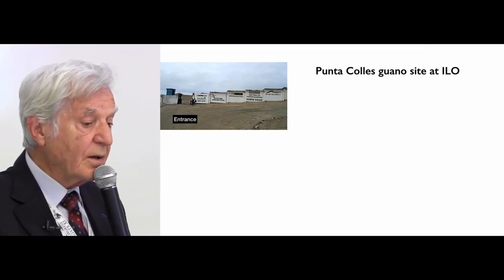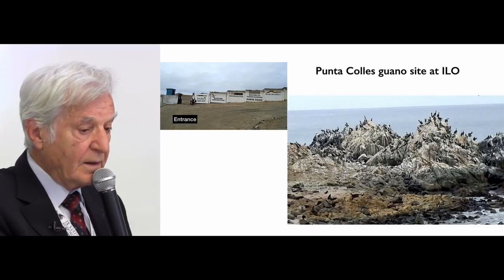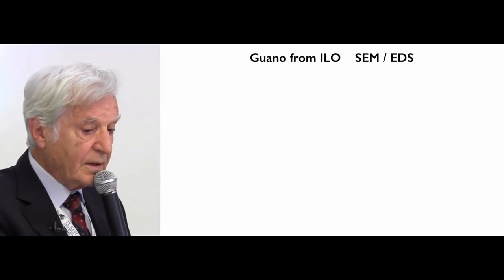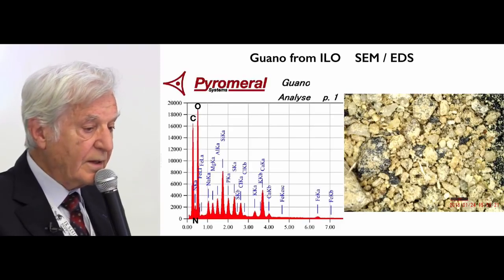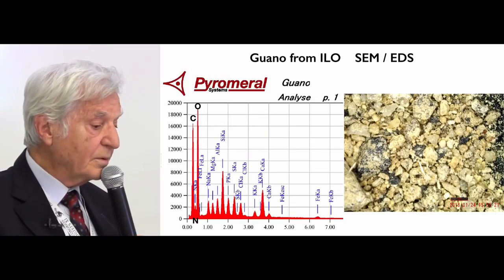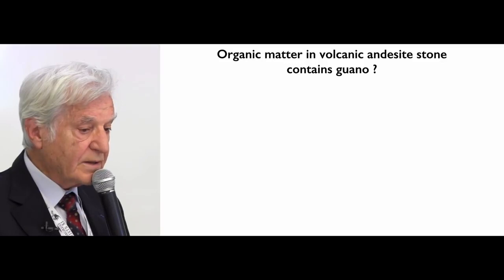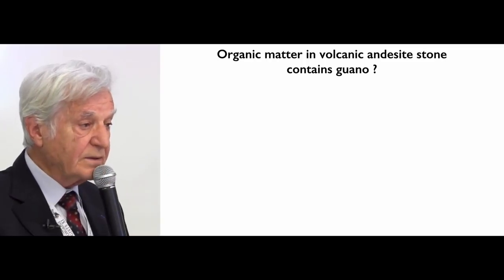So we visited the Ilo site, the Punta Coles guano site. This is a natural reserve. We have the birds making their guano, and we took a sample of the guano. Under the optical microscope, this is how it looked like. This is a 1 millimeter scale. And under the electronic microscope and the analysis, this is what it looks like. Carbon, nitrogen, and the rest. So we have the organic matter in volcanic andesite stone. Does it contain guano? Or remains of guano, or guano that has not reacted.